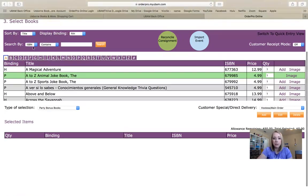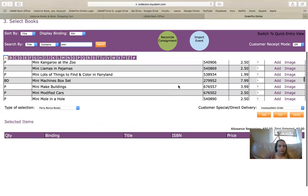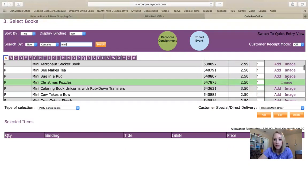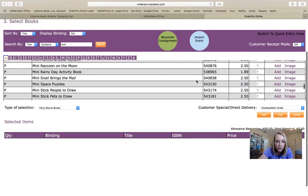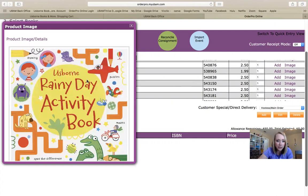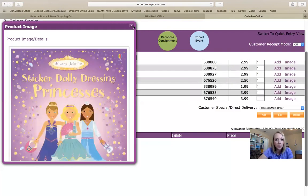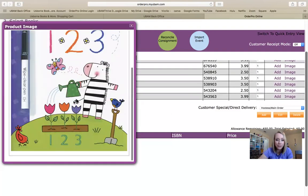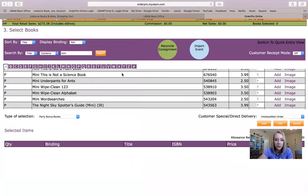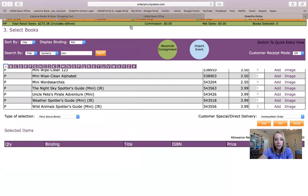Okay. To find those mini books that we talk about for prizes, you just have to change it to title contains and then just hit mini. And then all the mini books, they have like mini phonics books. Like here's a phonics book. They have like mini wipe clean books somewhere in here. They have like rainy day activities, which are like mazes and stickers and stuff. They have the Sticker Dolly dressing princesses and ballerinas. Wipe clean books. They're actually the same version of the big book, but just a smaller version. So they're cute. And then I like the spotters guides. There's like a wild animal spotters guide, and they're pretty big, pretty thick.